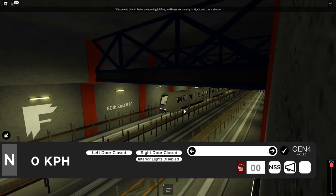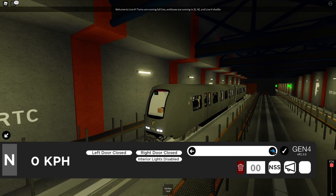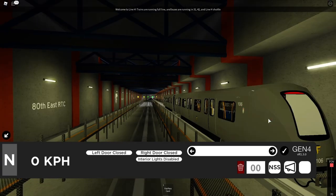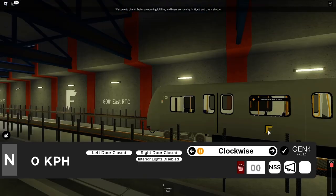So first thing we notice is that it has the same GUI as the Mark I, and it is also a two-car train set similar to most of the Mark I's we still have. It is, however, longer than the Mark I, but the two-car stop marker rule still applies, as it still fits. Without further ado, let's get set up for service.